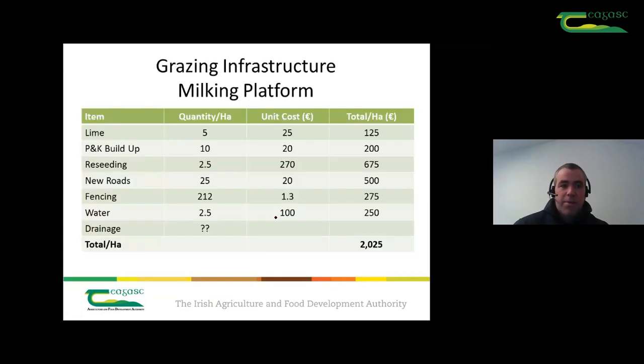Okay, so just on the capital budget then, moving along. This is the grazing milk platform. We went through that last week, but no harm throwing it up again. It's the key: start your capital budget with your milking platform or your grazing budget. This is outside the stock. This is the next most important place you'll put your money, and you can see it works in around €800 a cow to take average land up to performance.